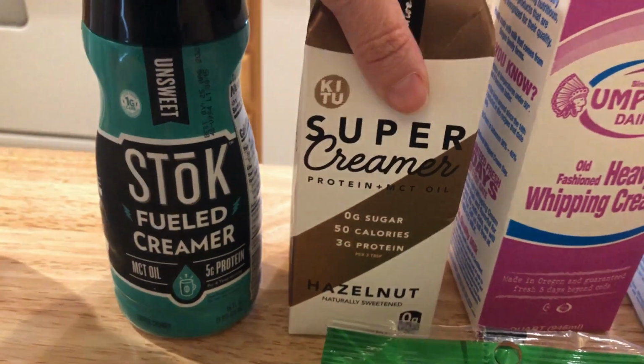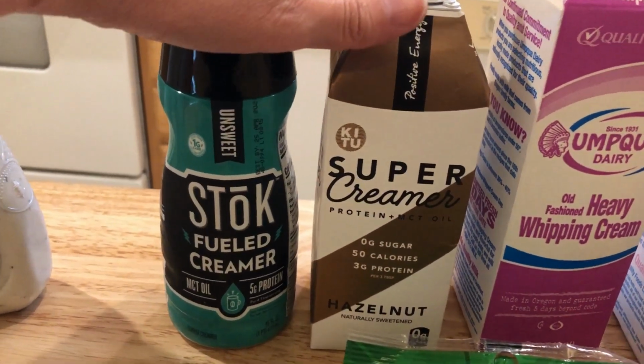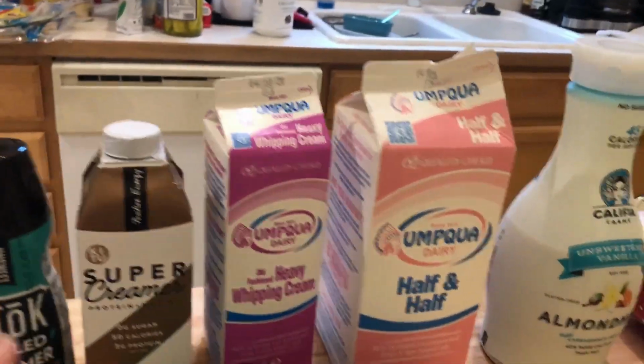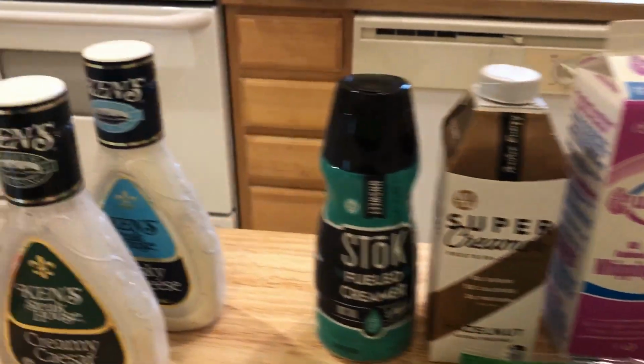So they're a little bit expensive. That's why I usually only stick with these for one cup of coffee. I use these for my other cups of coffee. So that's all for the milk type products.